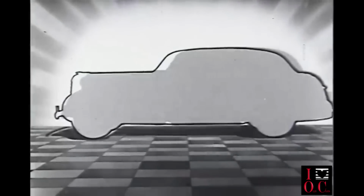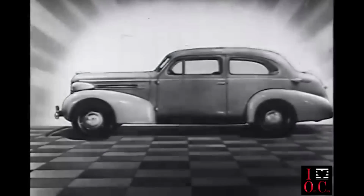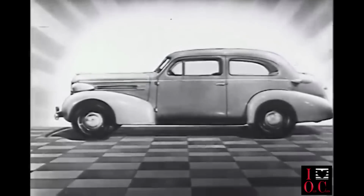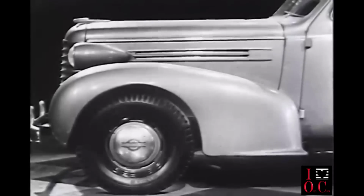Wheelbase has been increased to 117 inches. But wheelbase is only one of the factors contributing to increased size, roominess, and comfort. And notice how the eye appeal of the 6 has been stepped up too, through the new streamlining. This same flowing treatment of line is carried out in fenders and running boards.